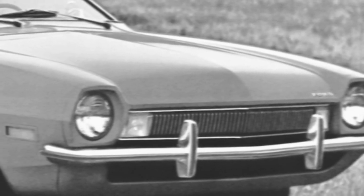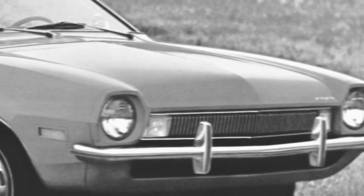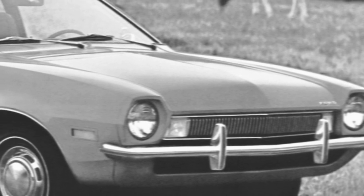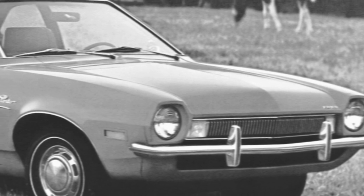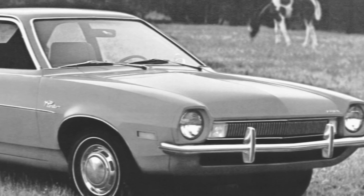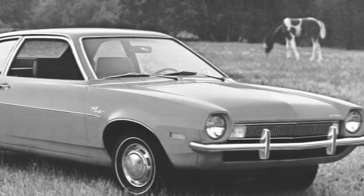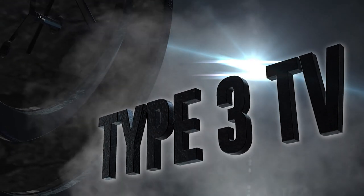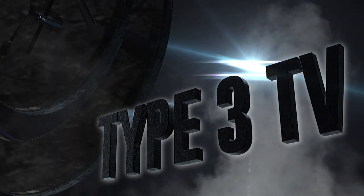It's a subcompact car, so today think of something like a Honda Fit or a Chevy Spark. It was a small car at the time, like a two-door. It was introduced to the public on September 11th, of all days, 1970. This was Ford's answer to the AMC Gremlin and the Chevy Vega, which are all long gone. Hell, AMC is gone. The whole company is gone.